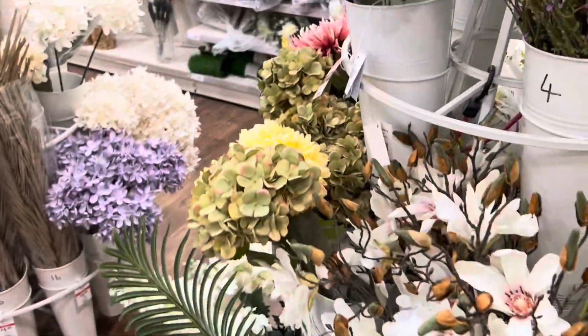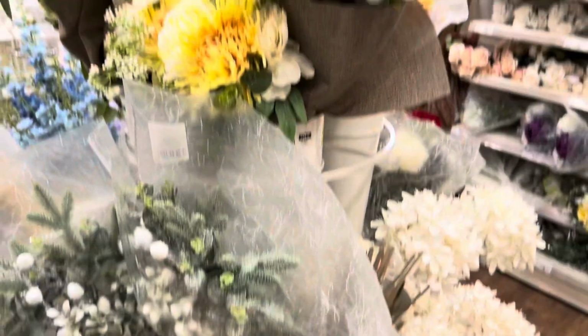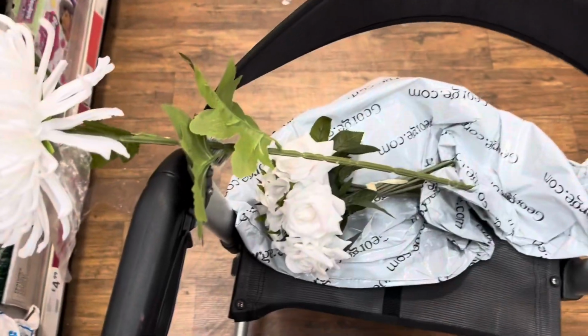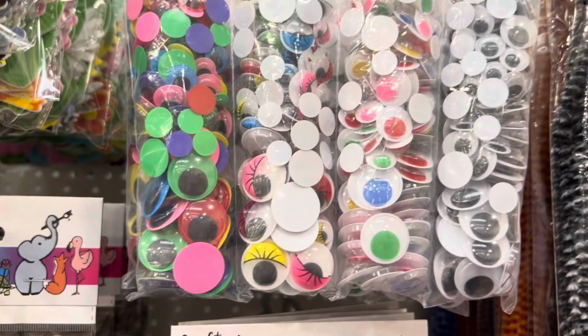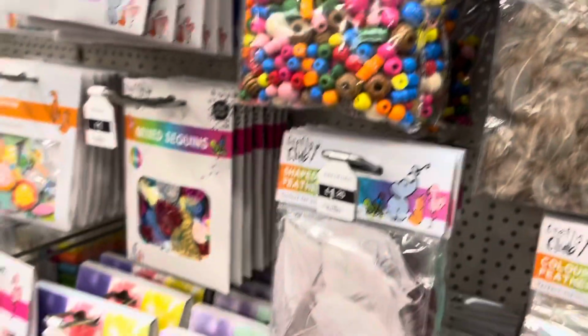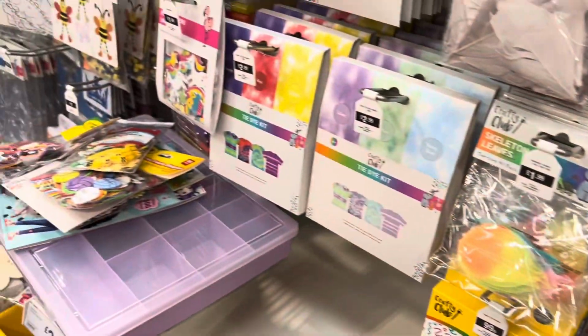I made sure I had a good look at all the flowers and I saw this one. It was the flower that I had seen before but in white, so I picked one of them up because I've got an outfit that would go really well with a white flower eye patch. So I picked up the smaller white roses and my bigger white flower. And now I'm going to look for some gem eyebrows. However, I seem to be drawn to the eyes. I didn't get any. It was tempting, but I can't see out of them, so there wasn't really much point, and I've got a drawer full of them at home.